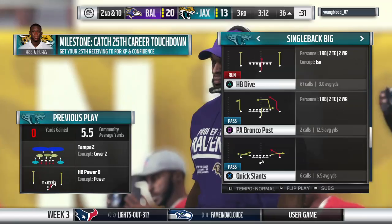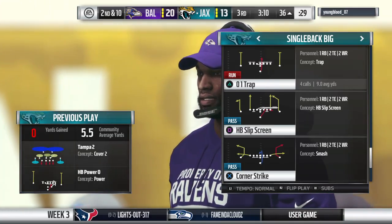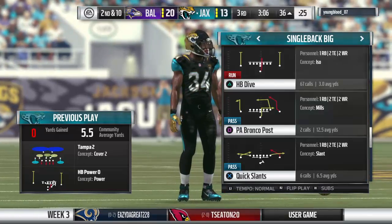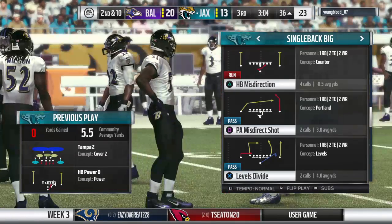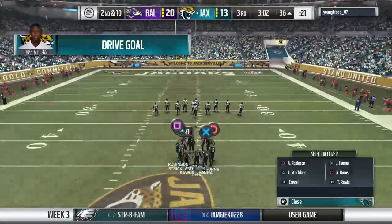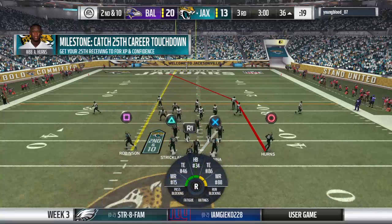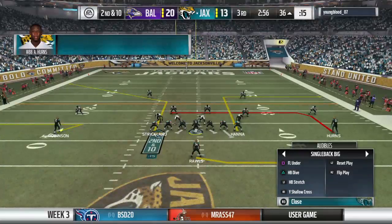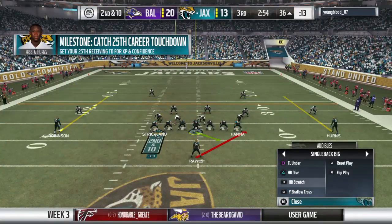Nice job there defensively to clamp down because really they've been on their heels this drive. Agreed, and they really needed that one for confidence, just to feel a little bit better. But I don't know if I would be daunted by them stopping me on one run. This drive has gone pretty well. I could come right back at them. Rawls, the lone man in the backfield.